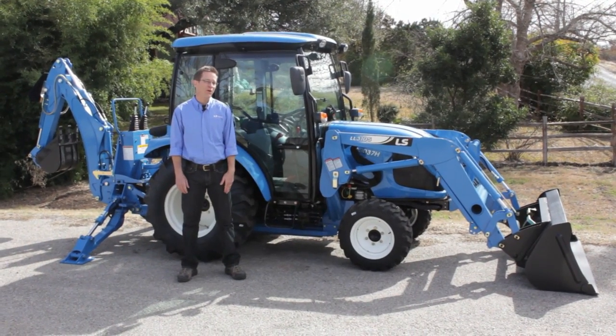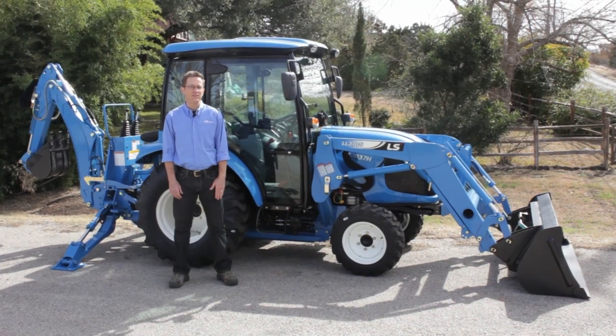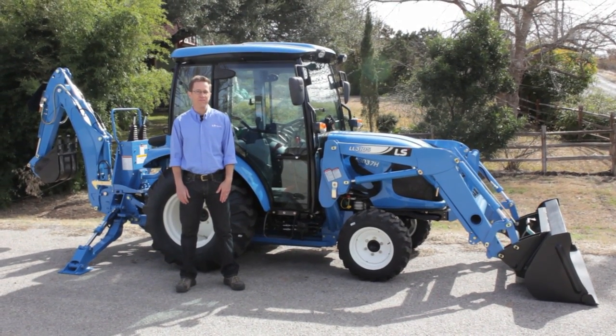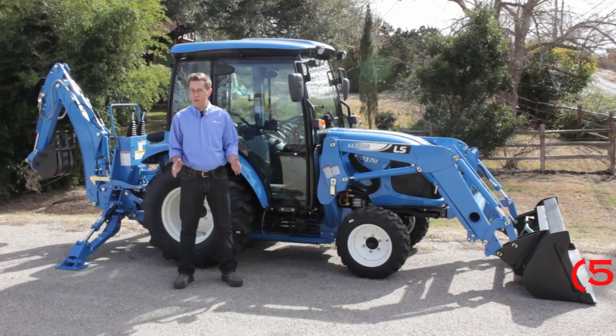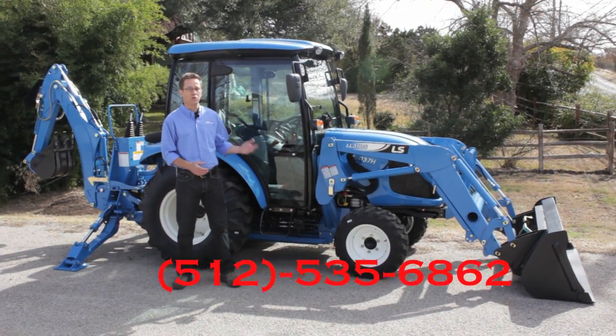This is an XR 3037HC. This slots into the smaller end of LS's premium compact line, right alongside the existing R3039. Now, these tractors weigh about 3,600 pounds, tractor alone, about 4,700 pounds, including the loader.